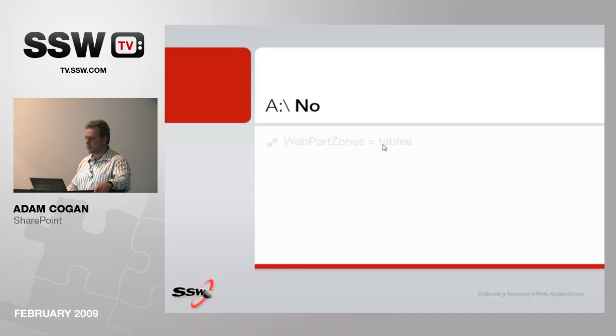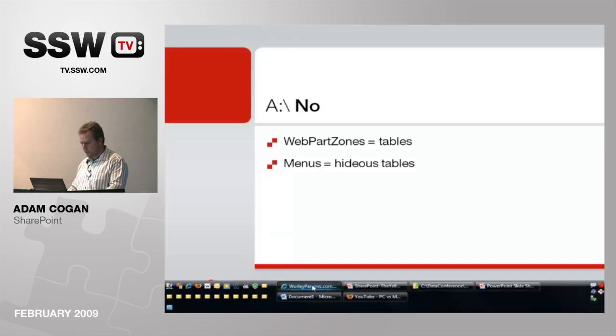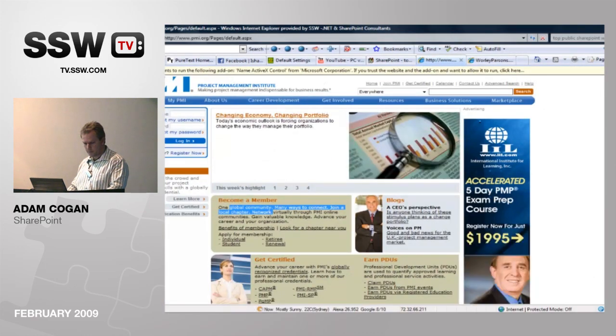Basically, understand this if you're dealing with SharePoint: web part zones equal tables, and menus equal hideous tables. They are horrid and fat. So when you look at a menu, let me try to find a menu so I can demonstrate that. That doesn't have a proper menu.